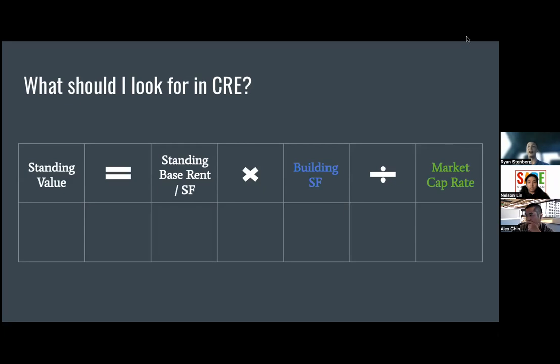The standing value is equal to the standing base rent per square foot times the building square footage divided by the market cap rate. This is pretty similar to a multifamily investment valuation equation. You'll notice that it's based on the standing base rent per square foot, and this is how most people are evaluating. There's good reason that people look at this.